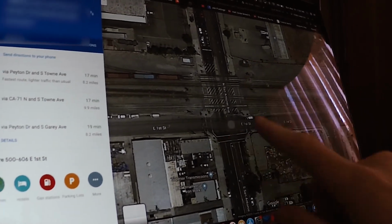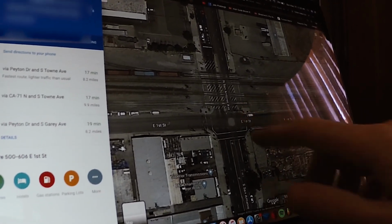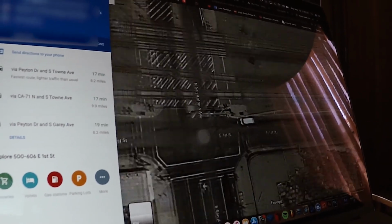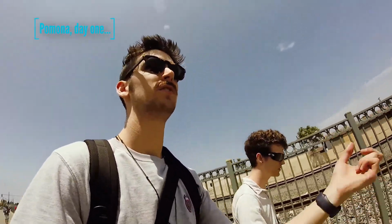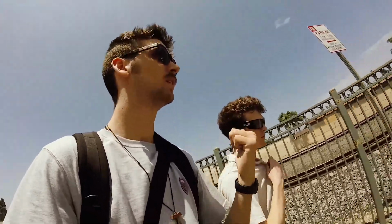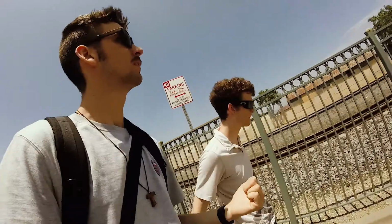There's some good area over here. And there's also kind of a sidewalk here, so we could set up there as well. So we just parked. We're in Pomona, California. We are just west, well, not just west, but we are west of the famous Union Pacific Colton Yard.